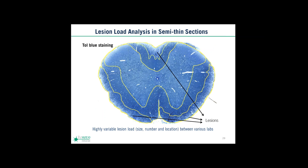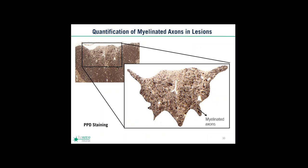Again, we all know that the lesion load is highly variable in various labs and various models. That poses a challenge in terms of quantifying myelin. So what we believe is that it's important to establish the lesion load first if we are trying to estimate or quantify the myelinated axons between vehicle and treated in EAE models. So the first thing we do is match up the lesion loads very well. And then, of course, do PPD staining and 16x imaging.